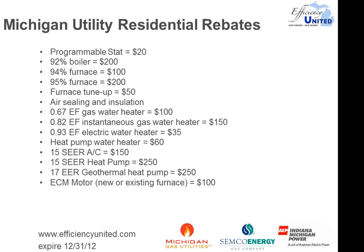And in this case, they could be an ECM motor added to an existing furnace, or it could be a new furnace coming with an ECM motor. So if you put in a 95% furnace with an ECM motor and a 15 SEER air conditioner, you get 200 plus 100 plus 150, so you get a total of $450 rebate.